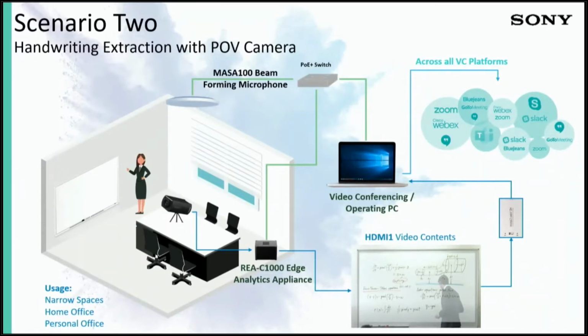So moving on to scenario 2. We're using the exact same technology, but now we're enhancing it with the use of our REAC1000 Edge Analytics appliance. This is the brains of the operation. With the help of artificial intelligence, we are able to capture your writing on whiteboards or blackboards in a form of alternate reality, hence making your meetings more engaging and easy to view across all video conferencing platforms.